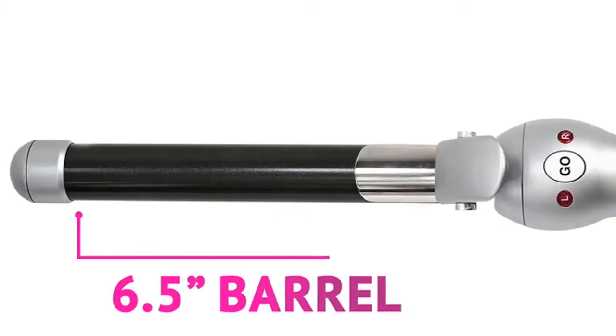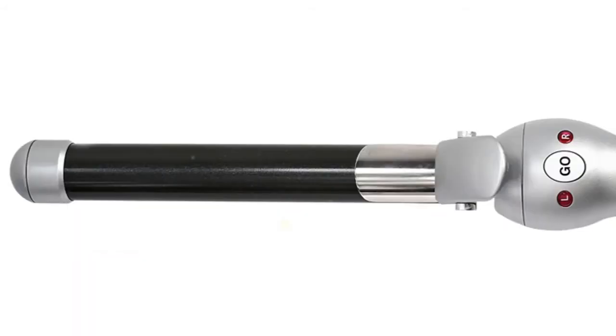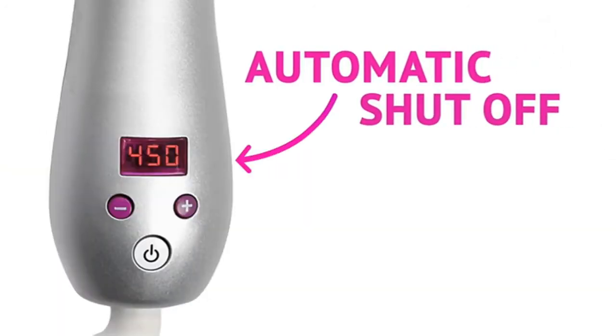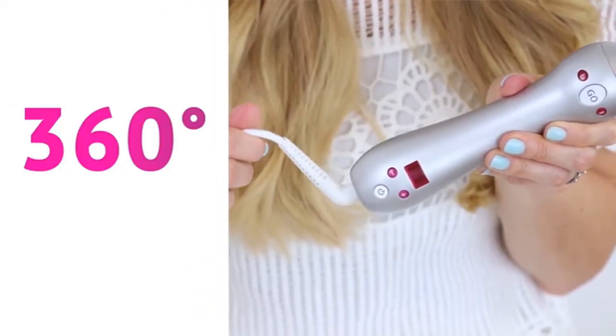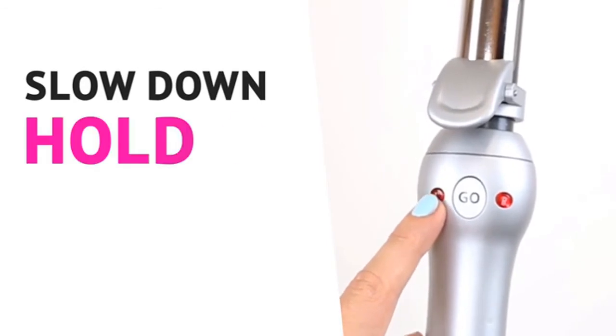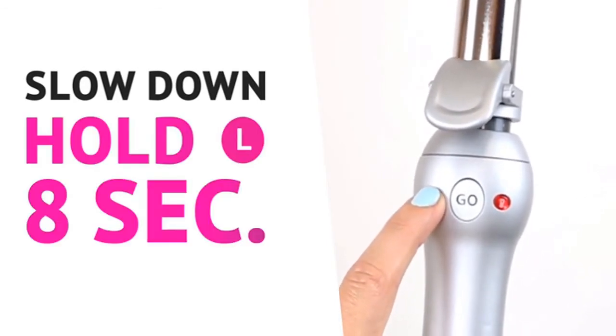The Beachwaver Pro has a ceramic extra long rod that has gold-infused powder to evenly distribute the heat. The Beachwaver Pro also has an automatic shut-off after 30 minutes of non-use. The Beachwaver Pro has a 360-degree swivel cord. To slow the Beachwaver down, hold the L button for 8 full seconds.